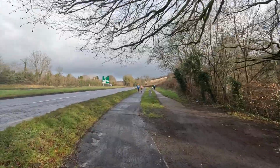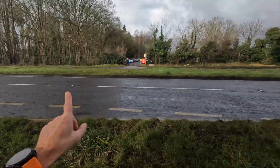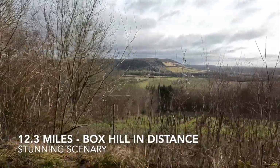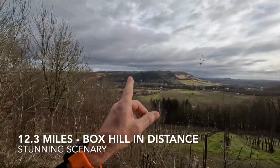Okay, along here, then back and up the hill. 12 miles, still going up, and you can just see Denby's vineyard there. 12.3 miles, that's where we were earlier.